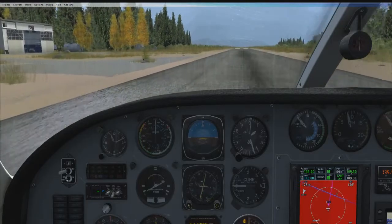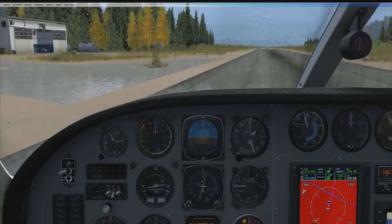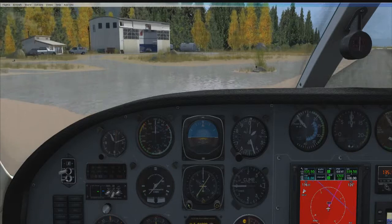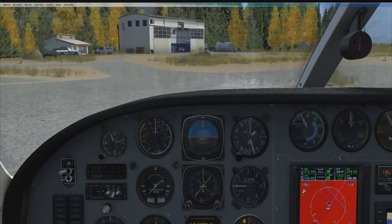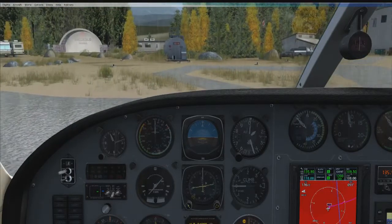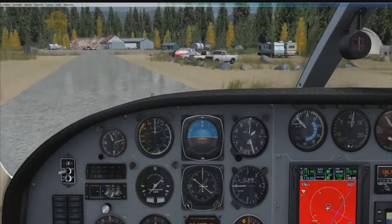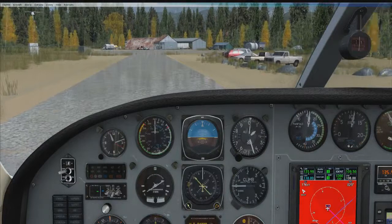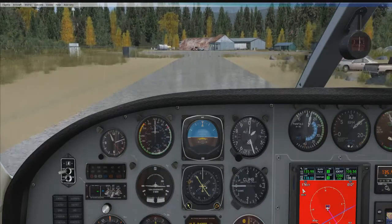Yeah, my joystick for some reason can't input 0 in terms of the rudder axis. I've tried installing massive null zones, but it just doesn't work. Okay, so I think what we can do is just pull over onto this parking area here. Yeah, just taxi up and park in front of this hangar, and we'll just shut the aircraft down, and that's going to be it from us.